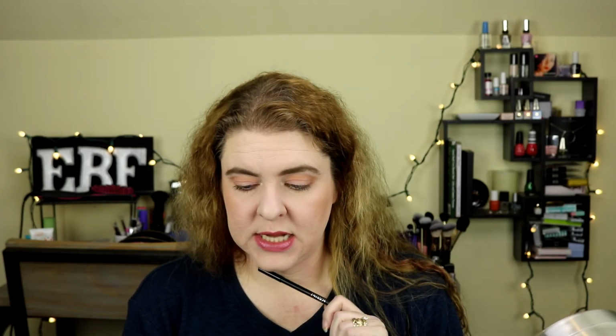I'm not talking overdrawn, but if you tilt your head back so you can line the very bottom of your lower lip, they'll look bigger. You can also layer it under gloss for a shiny lip look that actually lasts. So this is from Elizabeth Siegel. The price is $18 and you can get it at laritzi.com.